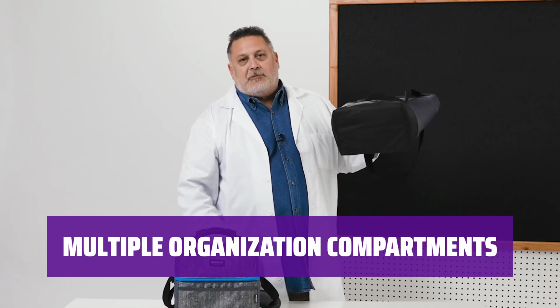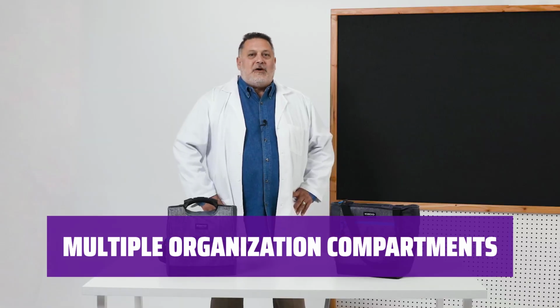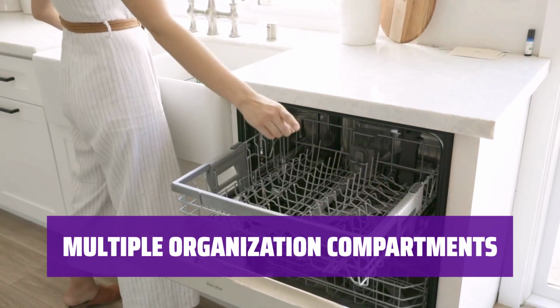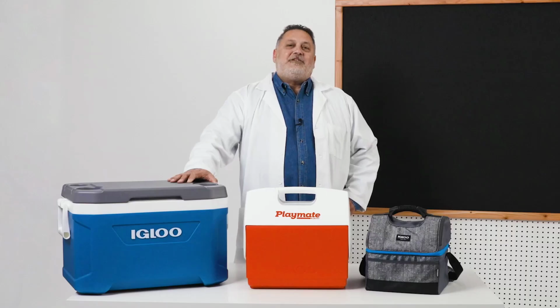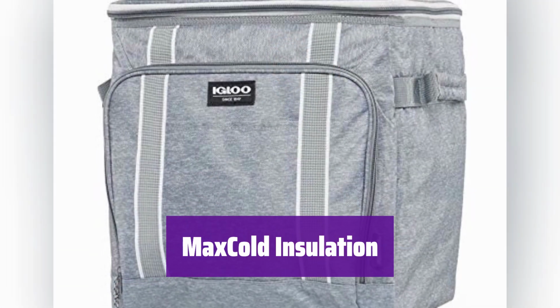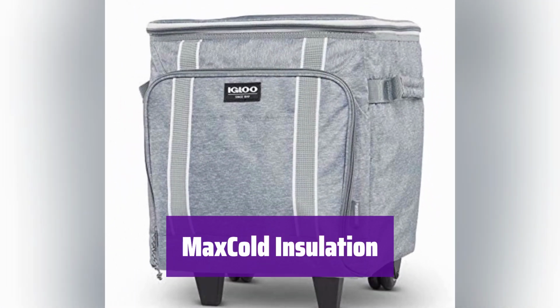It has multiple compartments to keep everything organized. The 2 separate internal main compartments keep contents secure. There is also an outer front slip pocket for smaller items. The Max Gold insulation technology helps to keep your items cooler for a longer time. This feature ensures that your food and drinks stay at the perfect temperature.